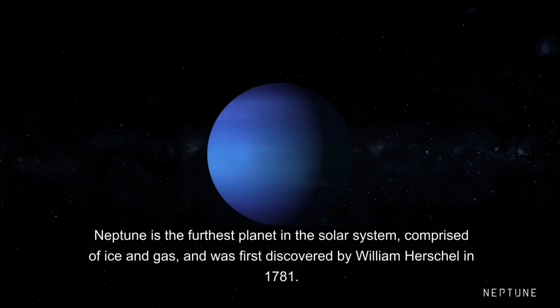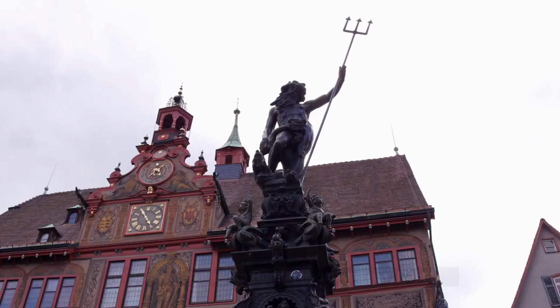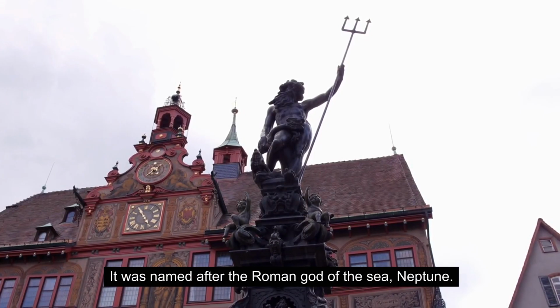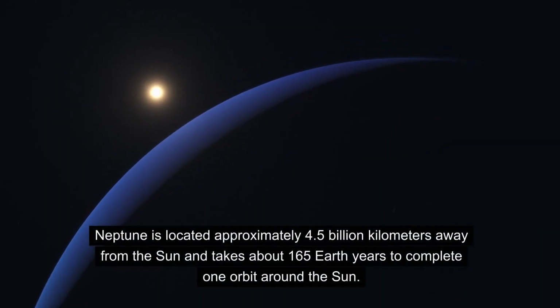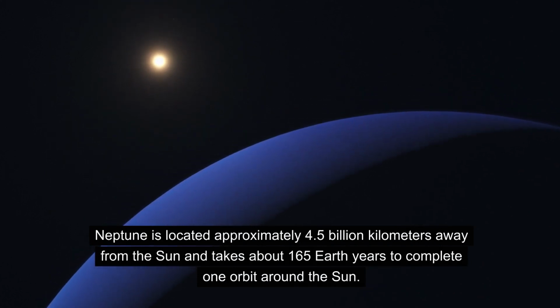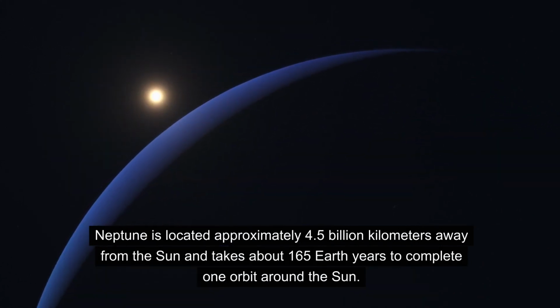Neptune is the furthest planet in the solar system, comprised of ice and gas, and was first discovered by William Herschel in 1781. It was named after the Roman god of the sea, Neptune. Neptune is located approximately 4.5 billion kilometers away from the Sun and takes about 165 Earth years to complete one orbit around the Sun.